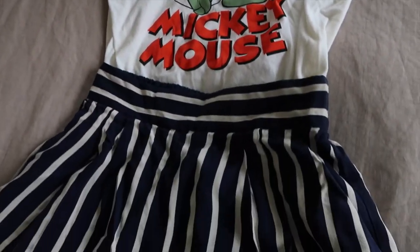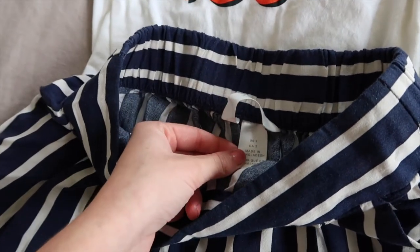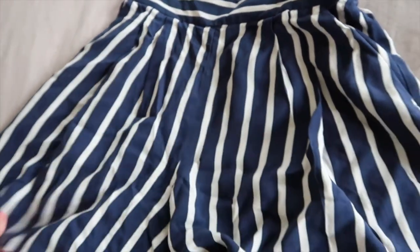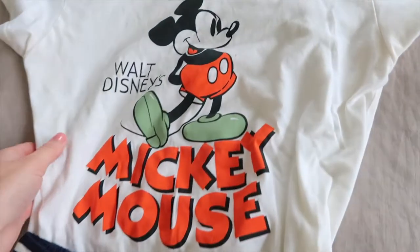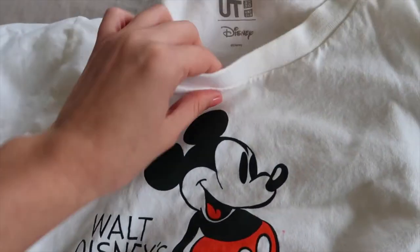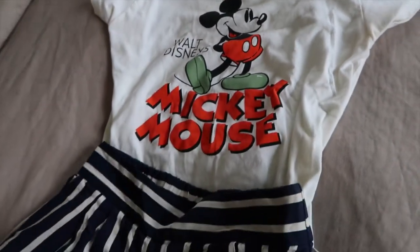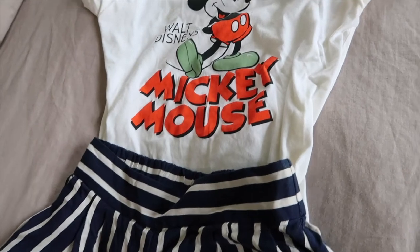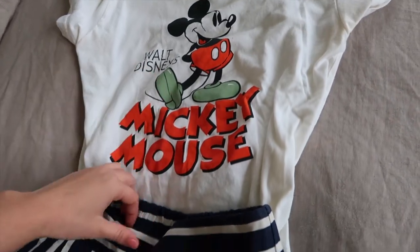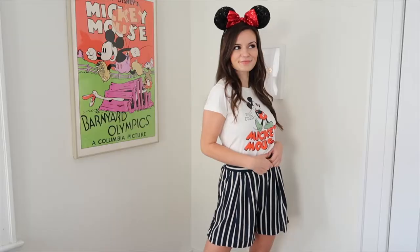Today are these striped shorts. They are from H&M, and they are in the size US 2. They have a looser, baggier feel, and this is a Disney Mickey Mouse shirt from Uniqlo. I don't know the size on this one, probably a small, and I paired it together because I loved the look of the navy blue stripes with this orangish green. I just thought the colors looked really cute together, so that is this outfit.